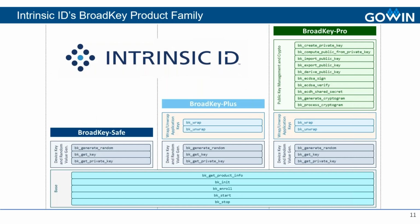To get the SRAM PUF functionality on your device, Intrinsic ID has created a product called BroadKey. And BroadKey is our product family for our software algorithms. And this BroadKey product family has 3 different flavors. The first one is BroadKey Safe, which is the smallest of our implementations. And the functionality that is provided here is the key generation and storage, as we just showed in the previous slide, in combination with random number generation. So this is the basic set of functions for an SRAM PUF.